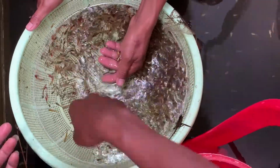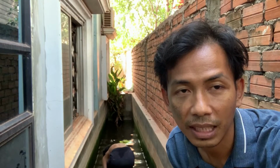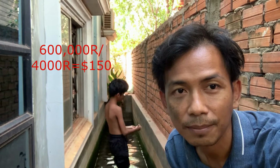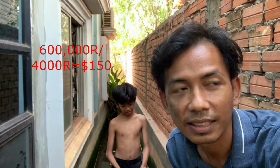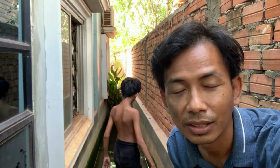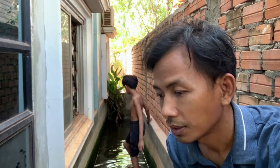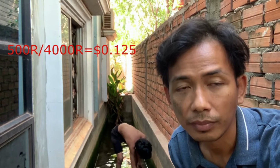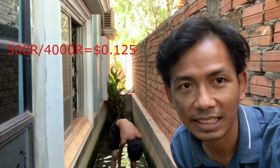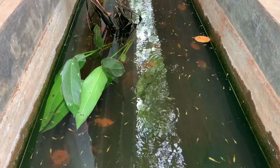But they made an order of 3,000 fish, so you can multiply by 200 riel, so that is 600,000, right? 600,000 is around $150. So that is not really a small amount, that is really money. So actually this is very cheap. Normally the market price for this kind of fish, our friend said, is around 500 riel, which is around 10-something cents. So that is not bad. As I told you, there are around 10,000 fish here, so you can multiply.